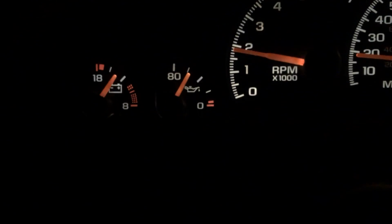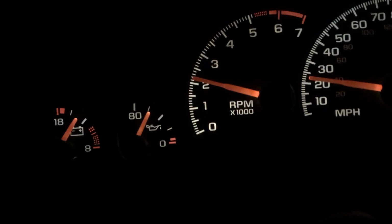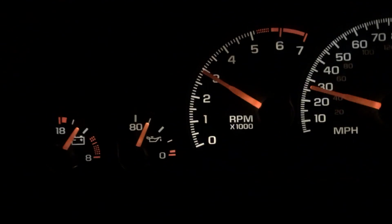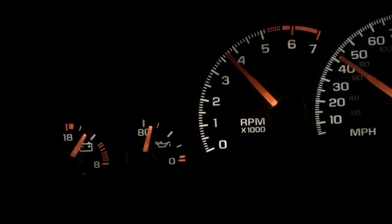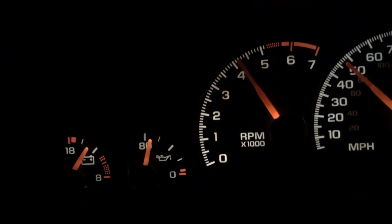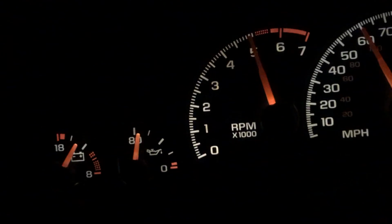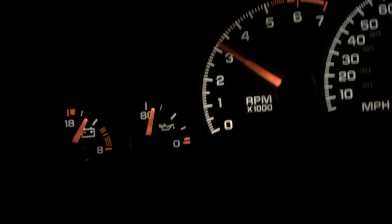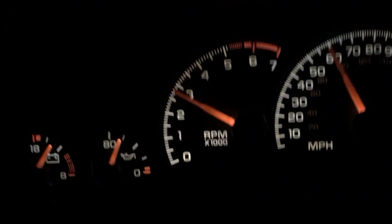First thing I'm going to do is pull out and put it in second gear and just let it work its way up the red line and show you that the oil pressure kind of climbs constantly with the RPMs here. So we're just going to run it up to 5,500 or so. Pressure climbs up to around 80 psi or so.